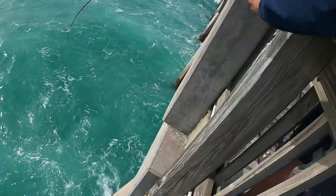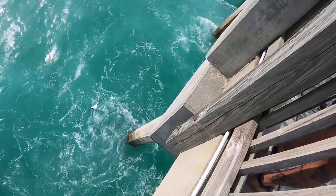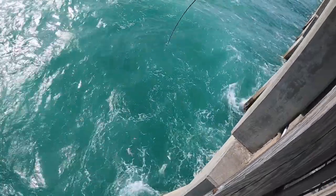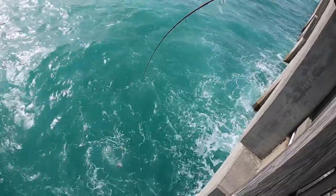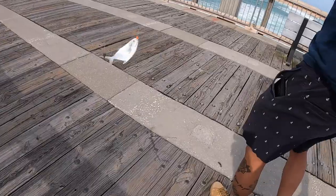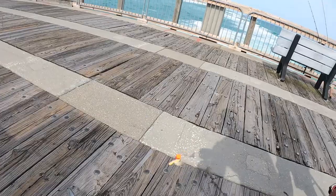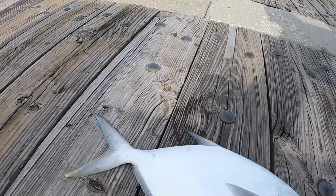Bring him up. Careful. There he is, guys. He's bringing it up. Look at the size of this pompano. Keep bringing it. Come on, you got this. Woo, let's go. Look at that pompano. That's your biggest, right? I think so. Yeah, biggest one today. There you go.